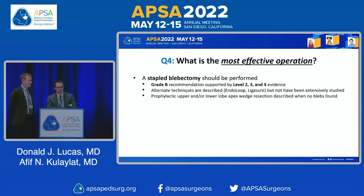Other things that have been described are performing prophylactic upper and lower lobe apex wedge resections when blebs were not definitively delineated, but these were also not looked at in any formal comparative way to be able to draw conclusions about the effectiveness of this technique.